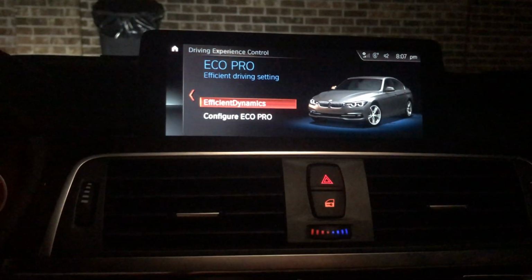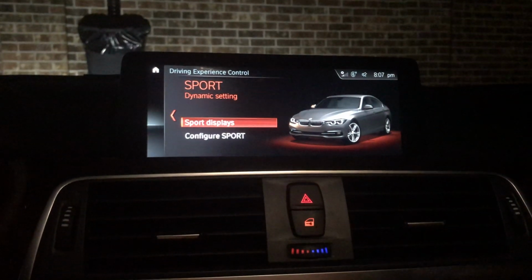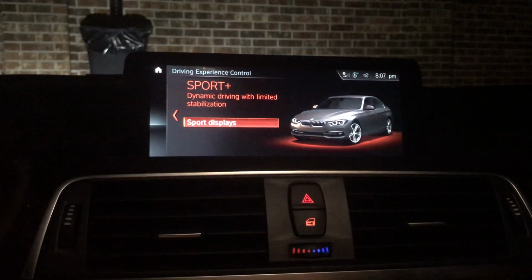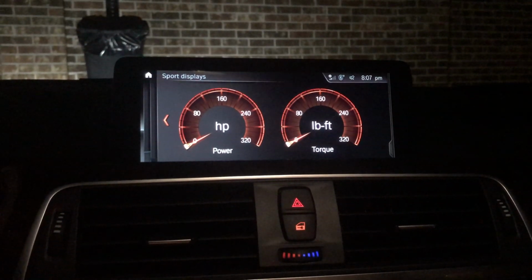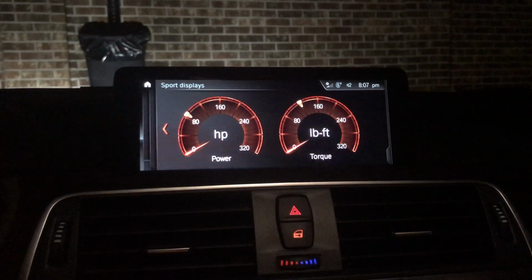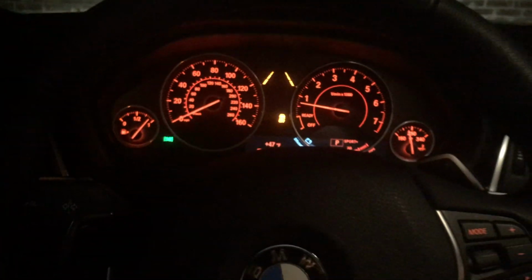You can go to Eco Pro, and then there's the efficient dynamics that can tell you how much gas you're using. And then we have Sport Mode and Sport Plus, which turns off the traction. And then you have the Sport Display, which shows you the horsepower and pound-feet of torque that you're hitting at the moment. And then that's a beautiful BMW steering wheel and all the gorgeous lighting that they put in. Just in general, the car looks beautiful. We have the orange theme going on throughout the car.